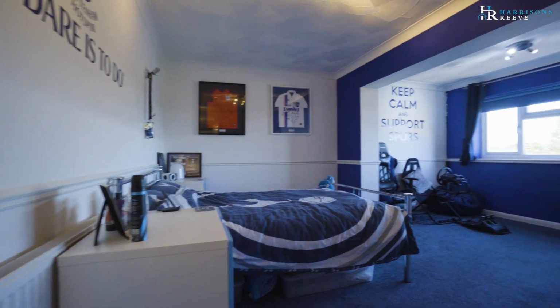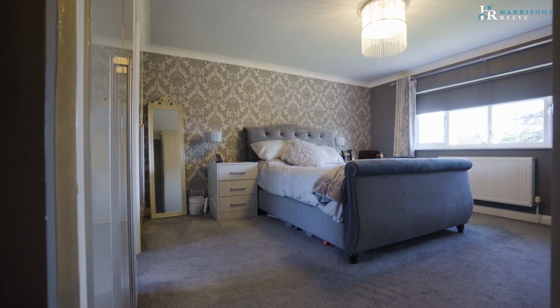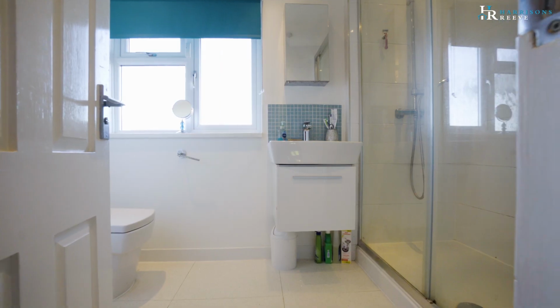So you now join us on the first floor on the landing of the property in Dane Close, where you will find four really well apportioned bedrooms. Master bedroom with the ensuite, and just to the side here we have the shower room.